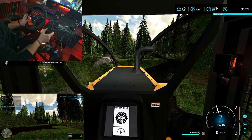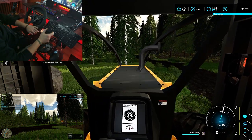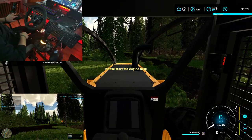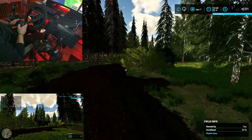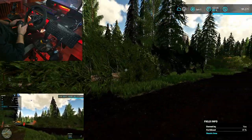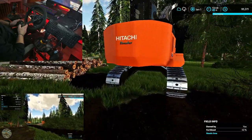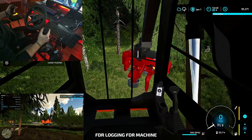Where did I leave the other trees? Okay, we might just have to jump back in the processor real quick and get those out of the way. Yeah, I bet they're all overlapped right in there. All right, let's go cut those trees.